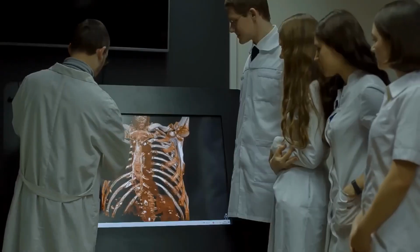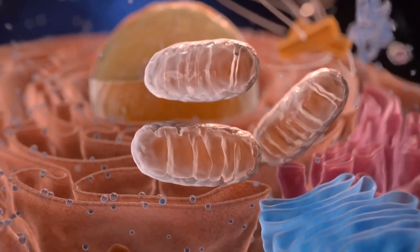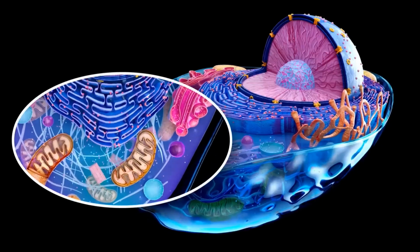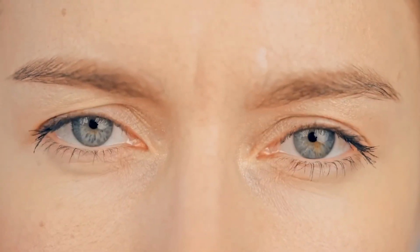Today, as anyone who has gone to a biology class before will tell you, two things remain constant. The mitochondria are the powerhouse of the cell, and the cell is the building block of life. Taking things to a more advanced level, we begin to see just how intricate the cell really is and how much it shapes who we are.